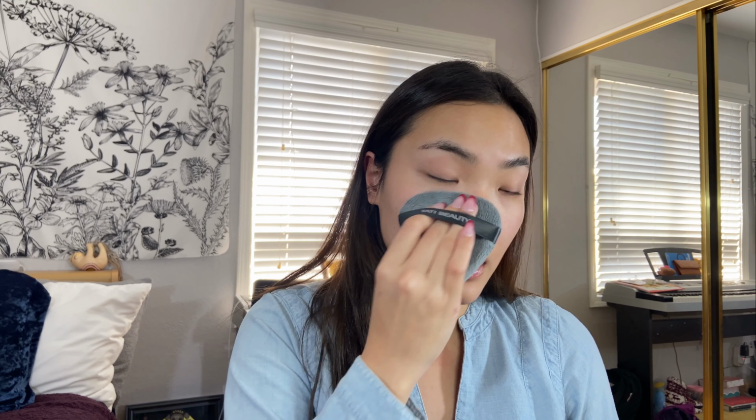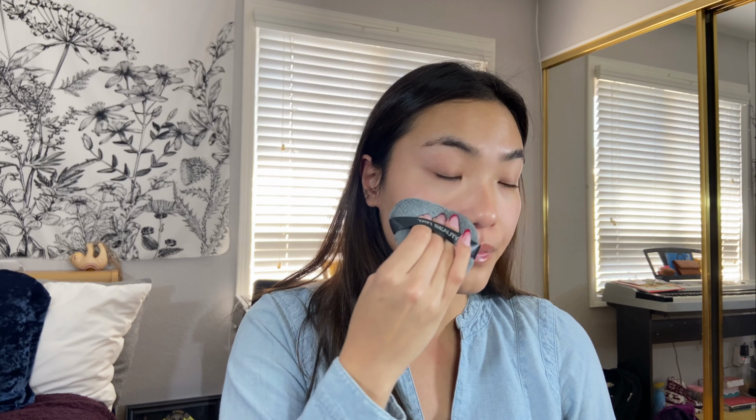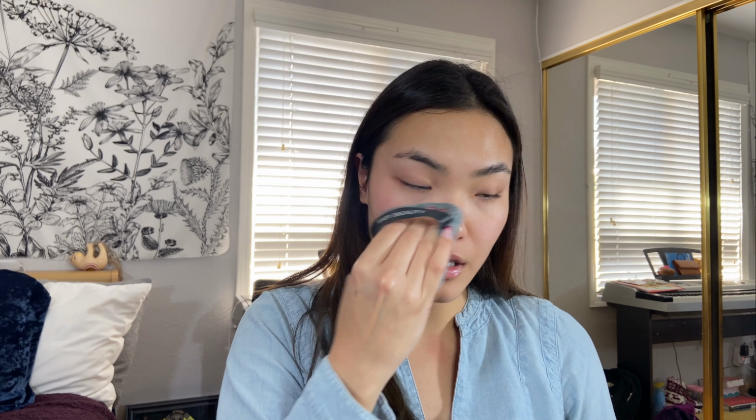Oh my gosh, there you go, dipping into my primer there. Got a very generous amount, and we're just gonna put on the primer right here. So in Tati's video, she kind of talks about how it's really great for filling in areas, so I'm gonna kind of focus this on just my cheeks here and see if this really stands up to the test.